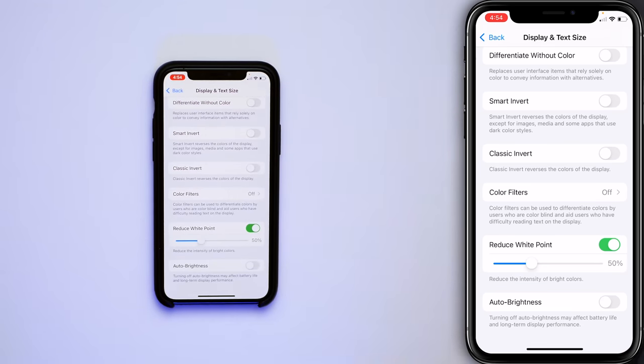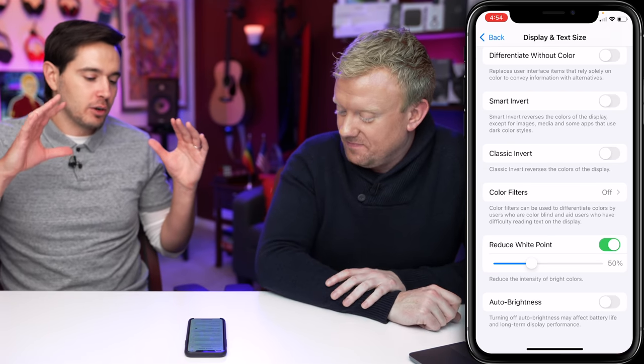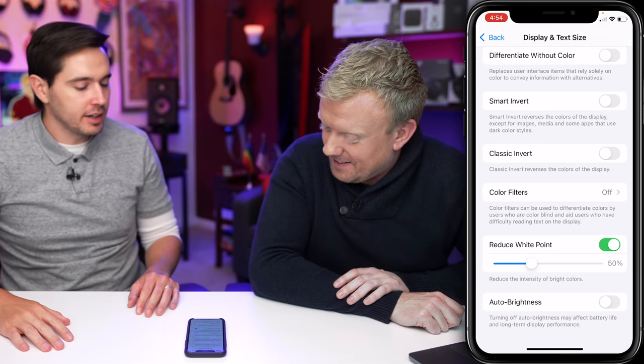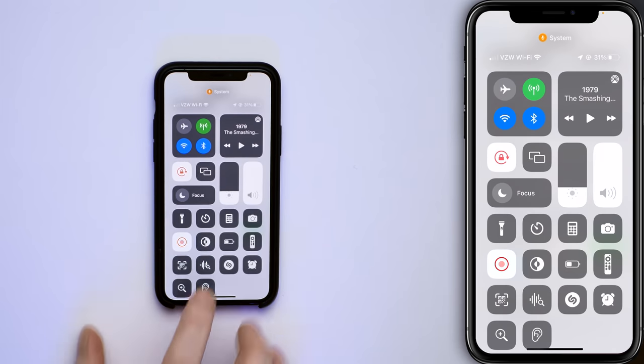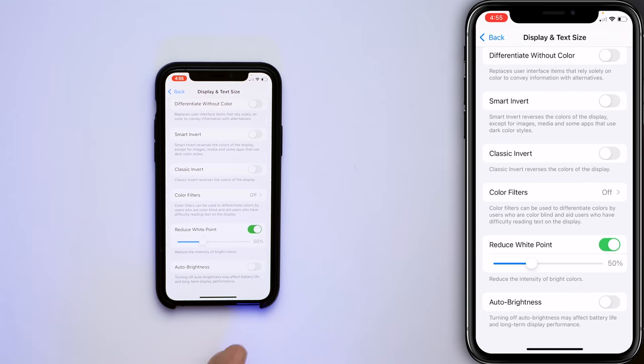You tap on display and text size, reduce white point, turn that switch on. This allows you to make your iPhone actually dimmer than the lowest setting on the brightness slider. Right. So I like 50%, and then you can still go up into brightness in the upper right-hand corner and bump it up, but it's still going to be bright enough. The reason we have it lower right now is that we're recording a video. It's not going to look lower to you, but it needs to be sort of the same brightness as the table-ish. Yep. That's a little behind-the-scenes tip for you.